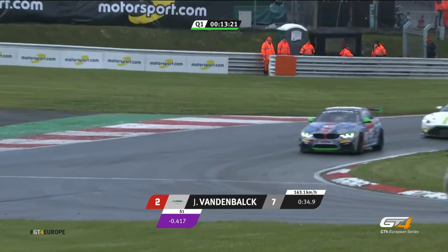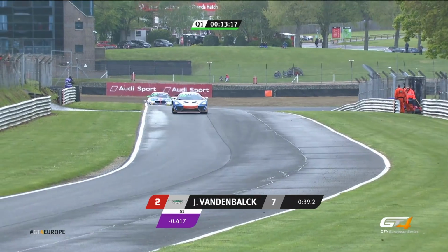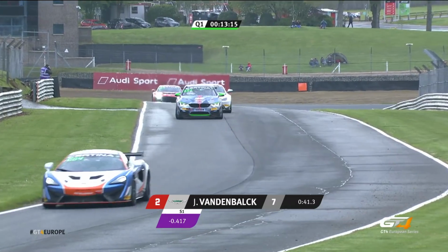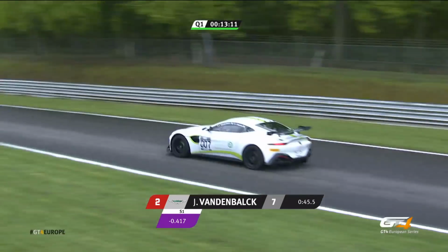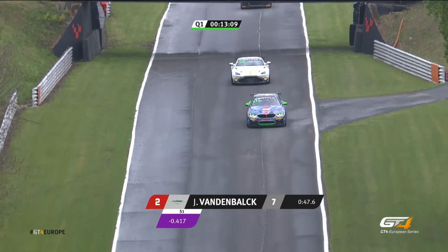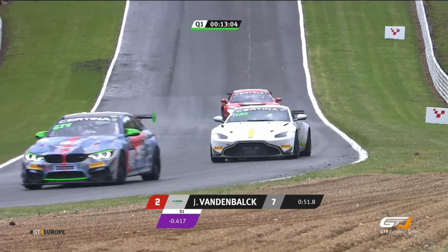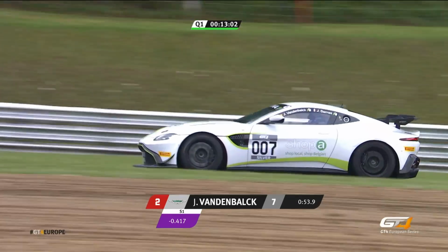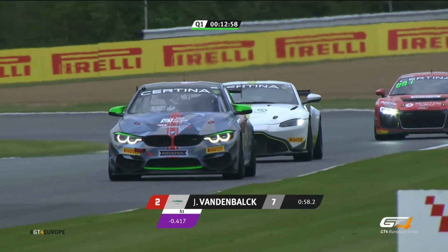So Jamie van den Belt, second fastest, and he's caught up now behind the BMW. Jamie van den Belt looking good at the moment. Didn't have a lot of luck in the Monza race. I think I'm right in saying the car was damaged in race 1 and missed race 2. So championship-wise, season starts here. Van den Belt shares with Julien Darrat. They're both silver graded drivers.